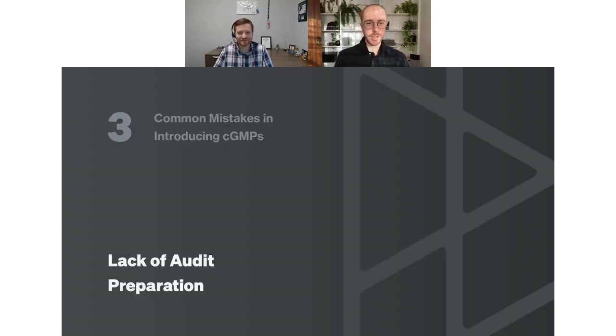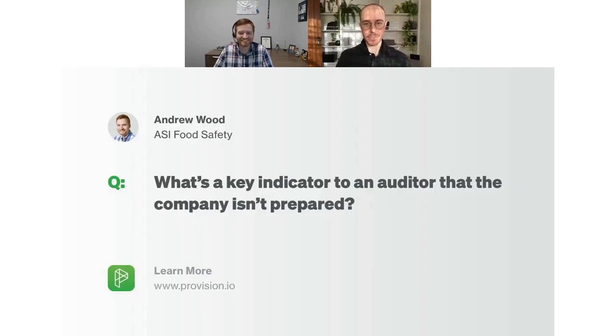Yeah, for sure. Okay, so the third item that ASI has outlined for common mistakes in CGMPs is lack of audit prep, and I'm guessing you guys see this a lot in your role in the industry. We do. So when an auditor arrives on site, what is a red flag to them that could show them that the company isn't prepared for their audit that day? Yes, so we can go in many different directions with this.